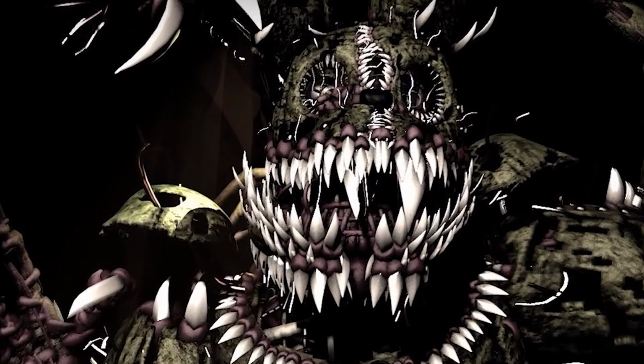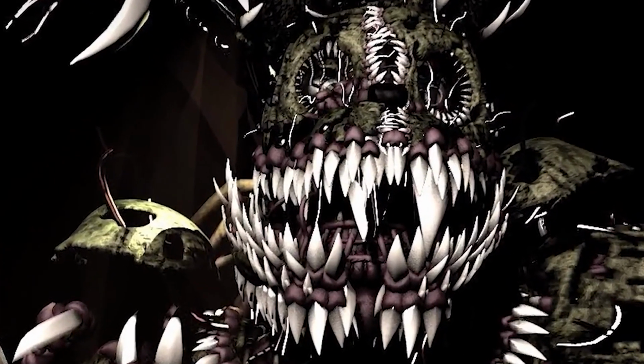My question is, how is Springtrap corrupted? Like, he's already killed at least like a boat's worth of kids at this point, and then been possessed by one of them, so like, how corrupt can one man get?